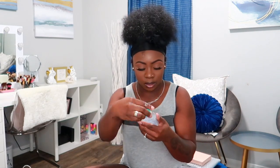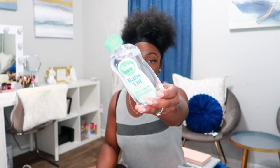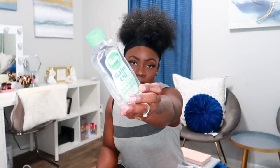And then I wanted to try their version of baby oil. So it's the Baby Love one, and it's just regular baby oil. It says on here that it's pure and gentle, so I'm pretty sure it doesn't smell like much, but there's nothing wrong with having another bottle of baby oil or body oil. Can never go wrong with that.